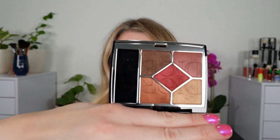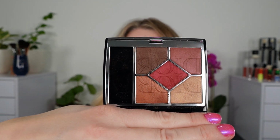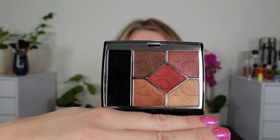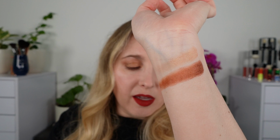Now, this eyeshadow quad 889 Reflexion, I have to say, I wasn't originally interested in this, but I could not pass up the price of $44. And I'm actually really happy that I ended up picking it up. These are the top 2 shades. Let's take a look at this. You can see this first shade is going to be a beige.